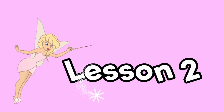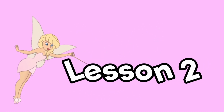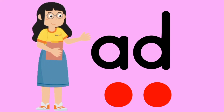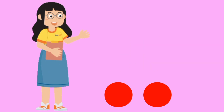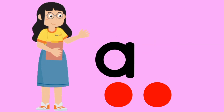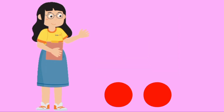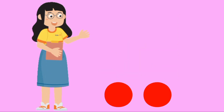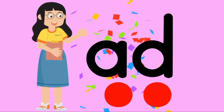Lesson number 2. Let's spell, sound, blend, and write. Look at the word. Now, let's say the letters. Ready? All right. A, D. A, D, D. A, D. Wow! Excellent!